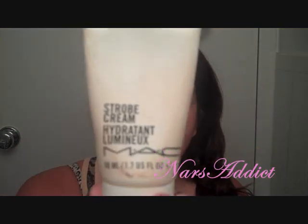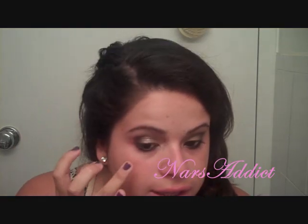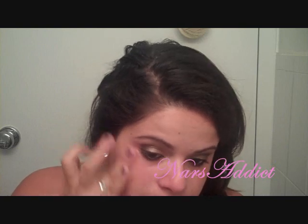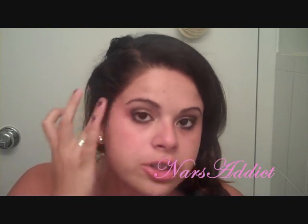So once my primer's in, I do want to have a little bit extra glow around my cheekbones, especially at night since you might be taking pictures. So I use MAC Strobe Cream, and this is just a cream that has a really nice iridescence to it. I just take a little bit of it, like that much, and dab it on my cheekbones, and then I just kind of rub it in. And it just gives that extra nice pretty sheen to your cheeks.